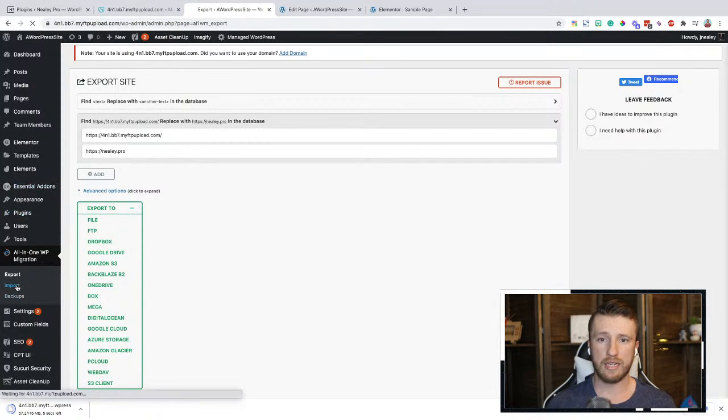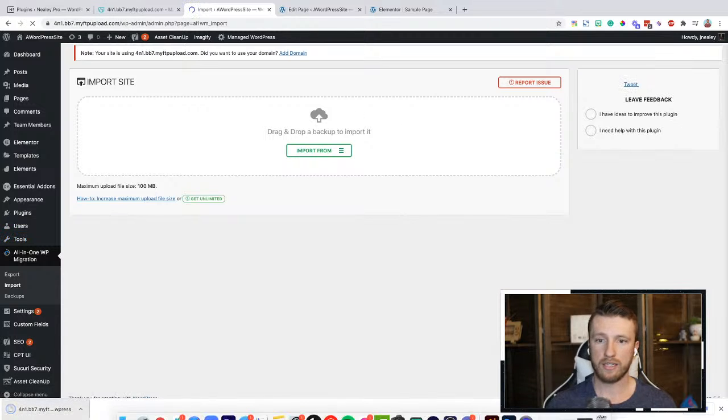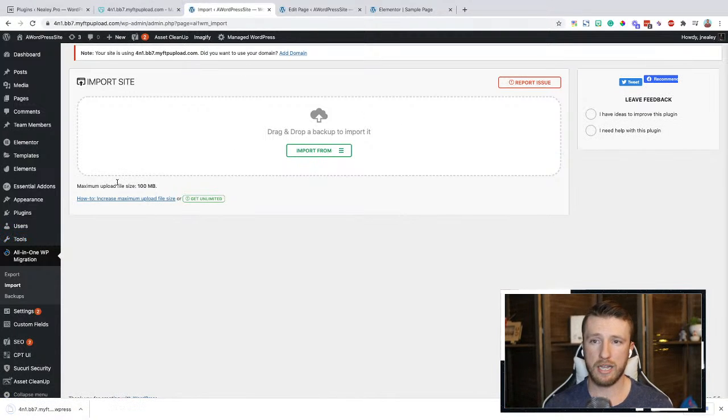And then importing is just as easy. I would go over to import and drag this file. There's a maximum upload size issue. You would update this within a php.ini file or a .user.ini file if you need to. But you can also get unlimited. I think this is like $35 for an all-you-need-to-use-it license.